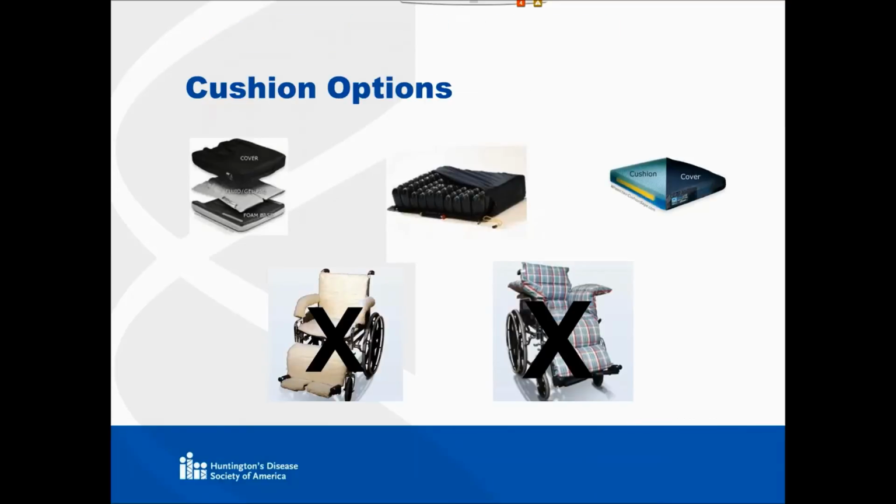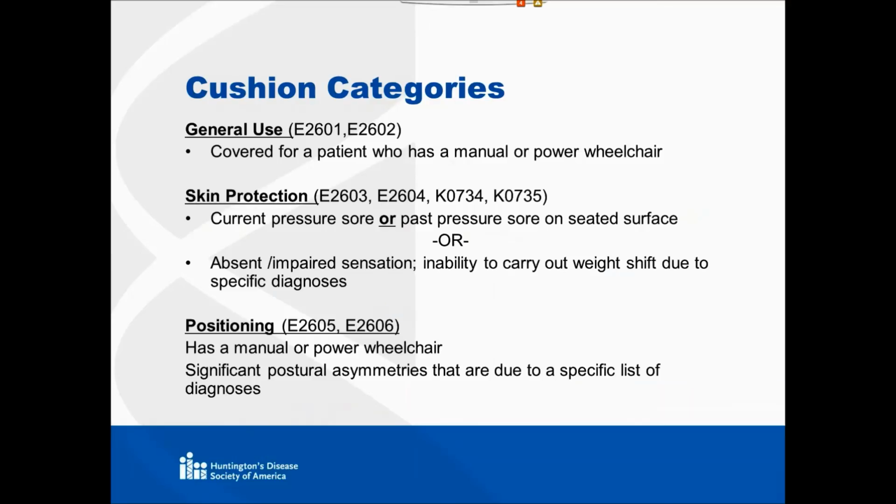So these are just some cushion options. The bottom left and right is not a terrible option. They would be used for somebody that is still mobile, and I would consider those more comfort. But the more traditional cushions that you see for skin protection are going to be a fluid cushion, which is the top left, an air-filled cushion, which is the middle, and then a honeycomb, which is the top right.